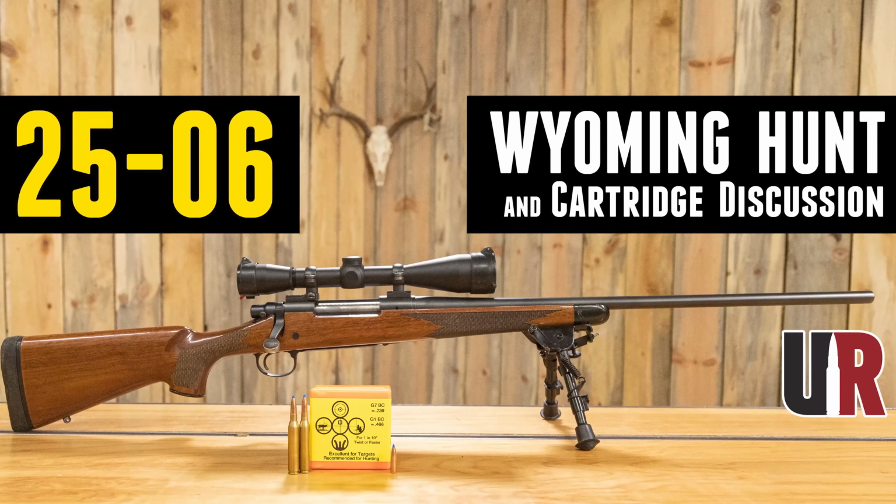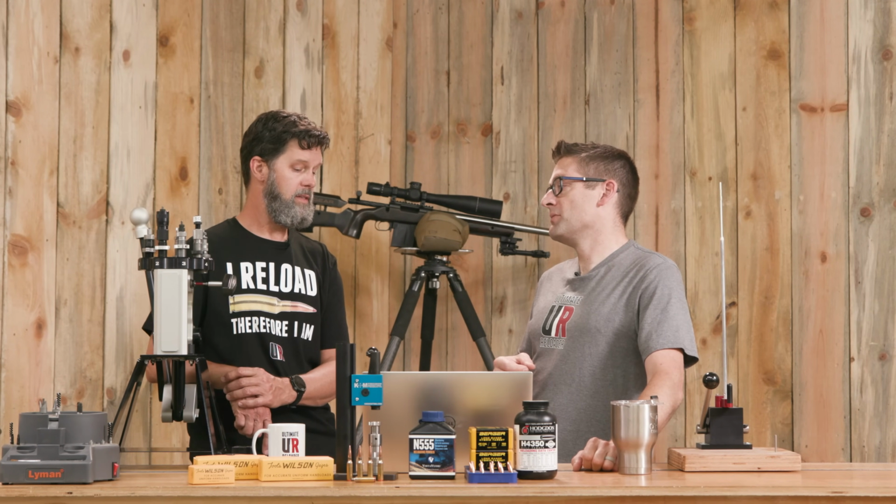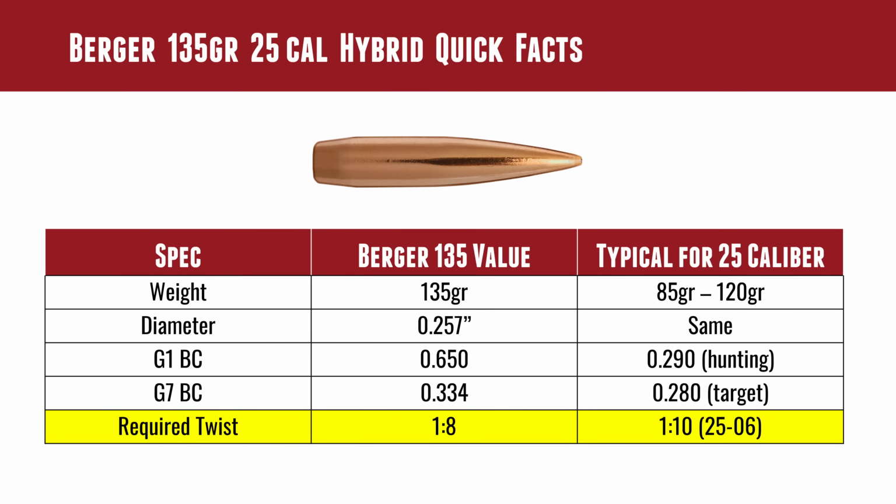Now this particular bullet gives you a lot more options for long range. But you do want to run it at its recommended 1 in 8 twist rate. And we've got 1 in 7 here. We'll go through the complete rifle details. So we're above that, which means we have a bit of room, which I think is good.